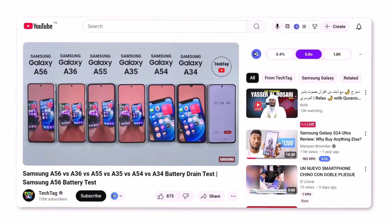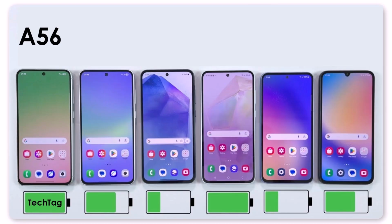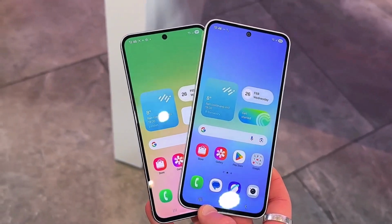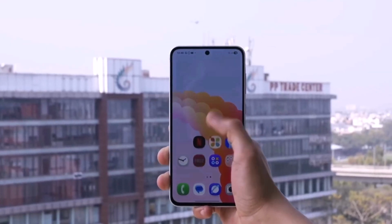A fellow YouTuber, TechTag, conducted a battery test to determine which phone offers the best endurance. He tested the Galaxy A56, A36, A55, A35, A54, and A34 under the same conditions. No SIM cards were used, only Wi-Fi was enabled. All devices have the same Wi-Fi network, volume level, and brightness settings. The test followed a structured routine.